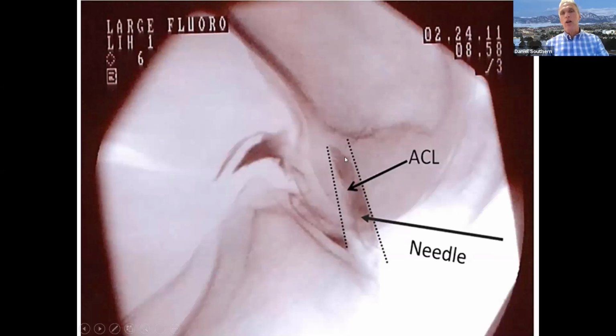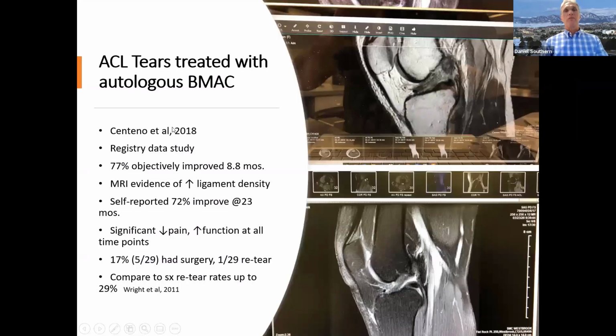This is the intra-procedure fluoroscopic view. This is an ACL that has just been injected with contrast dye. It goes at that steep angle here because the knee is bent at 90 degrees. The needle comes in from the front and we inject it. It's very difficult to hit this mark precisely. When you miss it, what happens is the dye flows out the back. This is a repeat study with more patients, 29 to be exact, done in 2018.